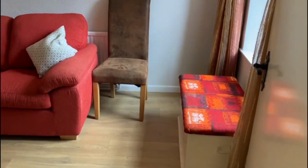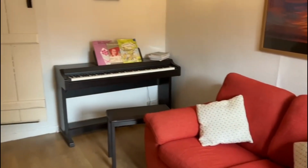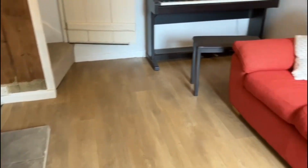Next, I'll show you the sitting room. Again, this has a window overlooking the front, and there's a working fireplace here, which is lovely for the cold winter evenings as they draw in.